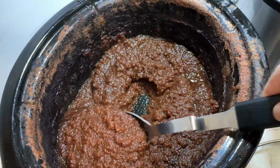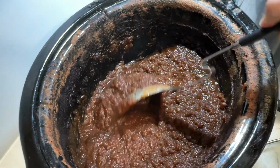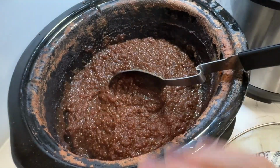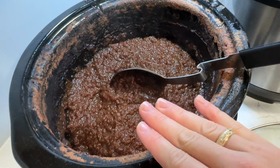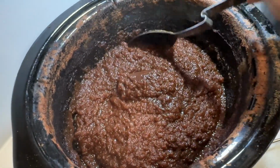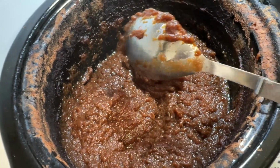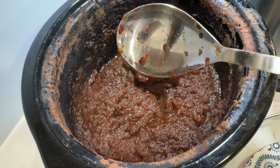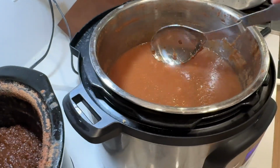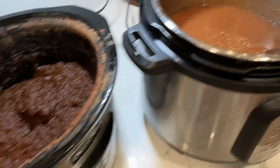You can see it's pretty thick. And that's what we want for the pear butter. You saw yesterday, this crock pot was filled completely to the top with the pear puree. I'd say it's reduced by about 2/3, and it's thickened up nicely. So this is done. This particular batch, I'm happy with. We just need to let the Instant Pot one cook down more.